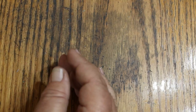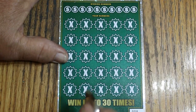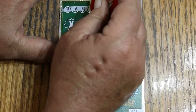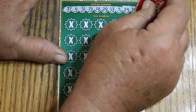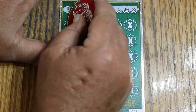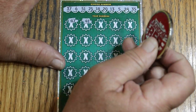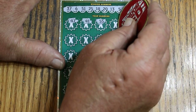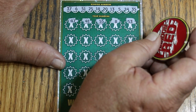All right, last ticket. 008. Now we want to see a back-to-back. 37, 6, 51, 25, 18, 20, 13, 5, 14, and 35. Here we go. 47. 41. No 40s at all. Double nickels, 55. 8. And 53.